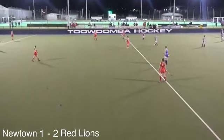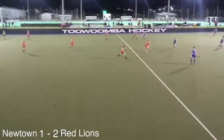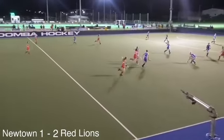Good injection, a nice trap by Amy, and then finishing off with a good shot to the corner. But Kelly's looking to get started fast.